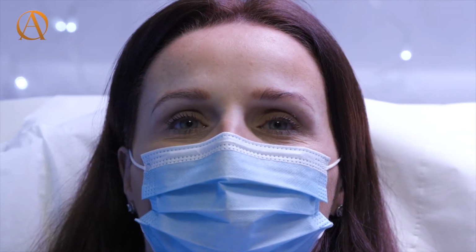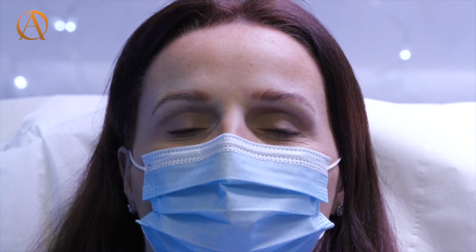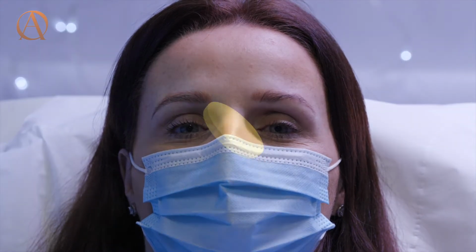To keep the result fresh, it's really important that the client comes back within 2 years. That's what is recommended for the retouch or top-up appointment, just to make sure that the eyebrows will not fade too much, and that gives more warranty that the shape and color won't change.